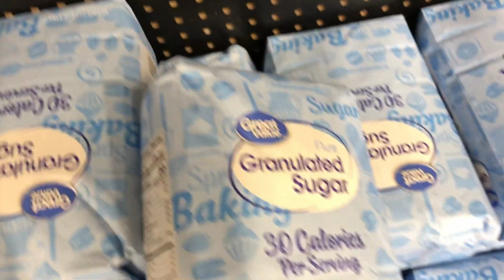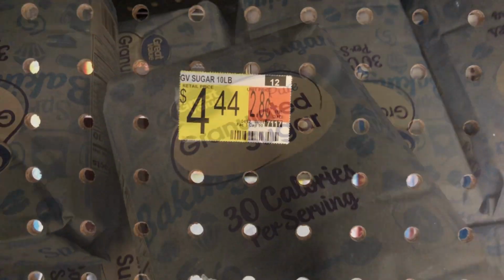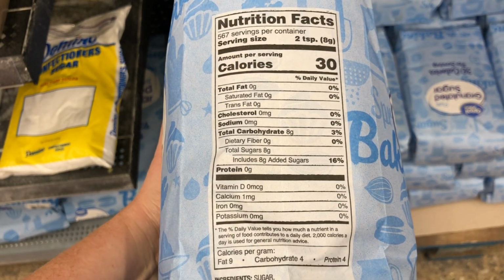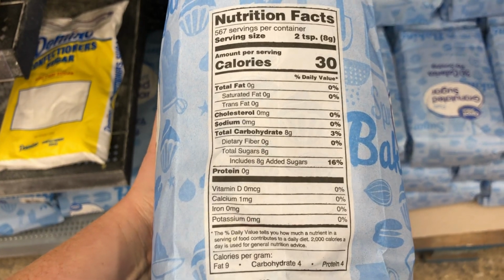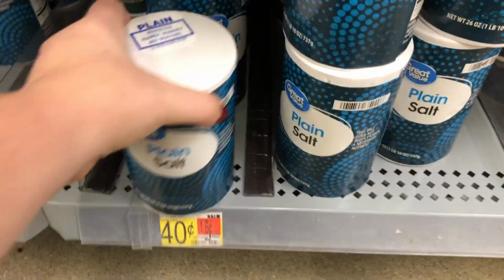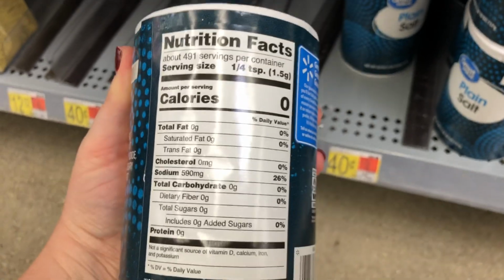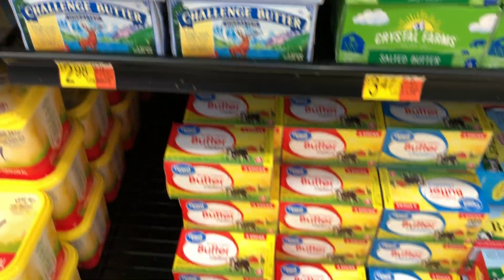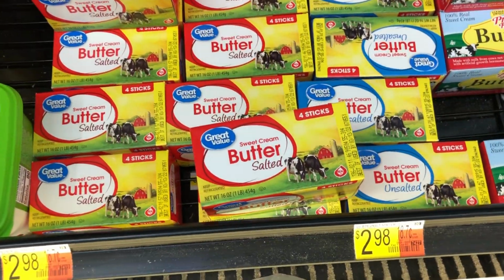I'm looking at the prices of all of the different brands in store, but I'm consistently finding that the Great Value brand is the lowest one. The Great Value brand is Walmart's store brand. The only case where I see a name brand that's the same price as the Great Value brand is in the butter aisle. A 1-pound box of Challenge butter is the same price as the Great Value brand.